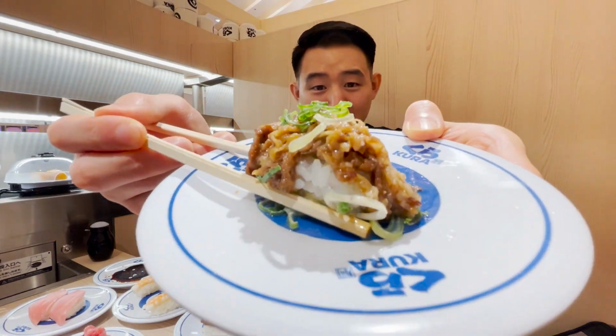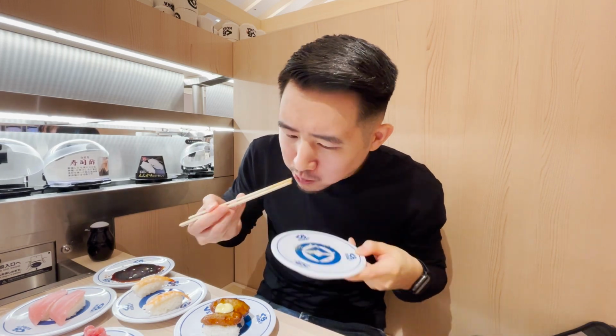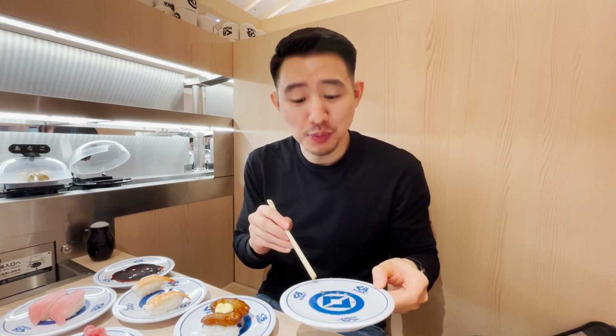So this is the Wagyu sushi. And it has green onions on top. Oh wow. It's super tender. Actually like marinated with that sukiyaki sauce, kind of like a sweet soy sauce. Yeah, that's actually pretty awesome sushi right there. I've never had that before.